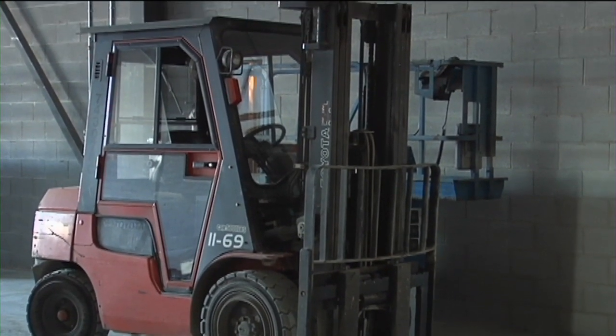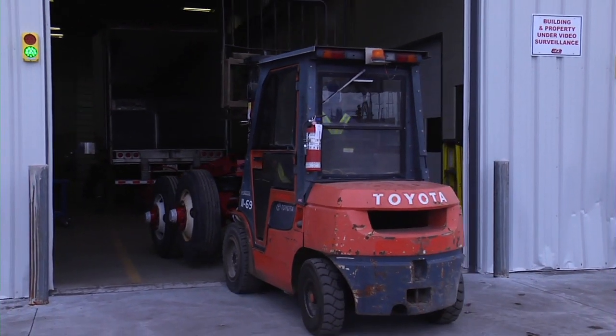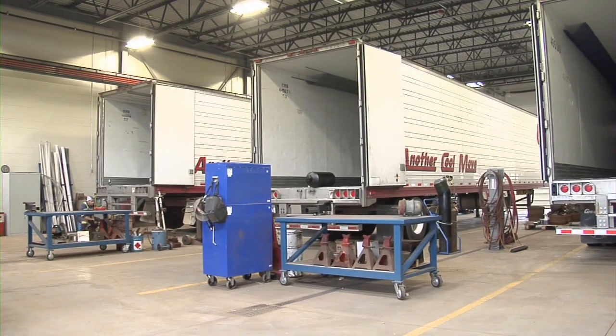We're very pleased with being into the new shop. We moved in gradually. We brought the reefer shop over first. Got those guys settled in. They did a great job for us getting set up for the middle of February. Then we brought our trailer shop over, and most recently the truck shop has moved over from our New Hamburg location. So everyone's in, adjusting to the new location.